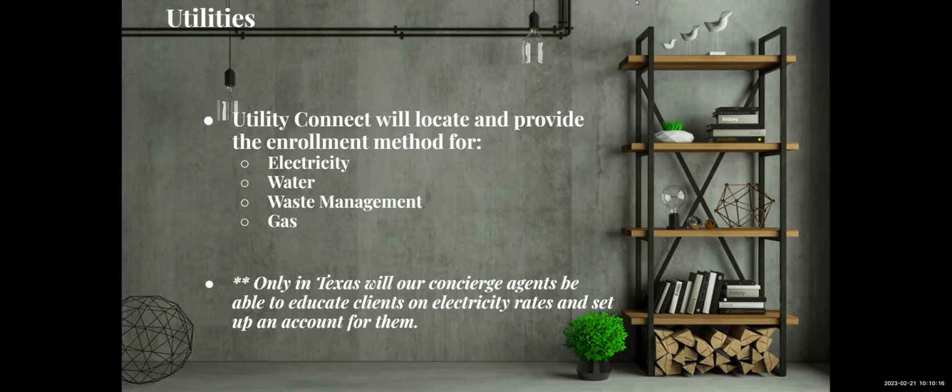So as a third party, what we do is we will call to verify who the providers are. We want to verify that they're still the provider. We know sometimes it changes. Maybe it's under the HOA now, or maybe it's no longer gas, it's propane. So we want to verify that information.